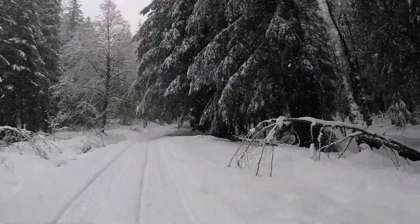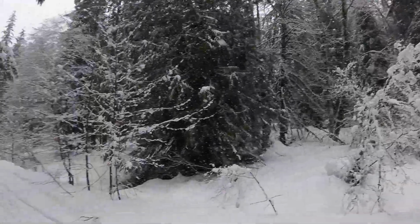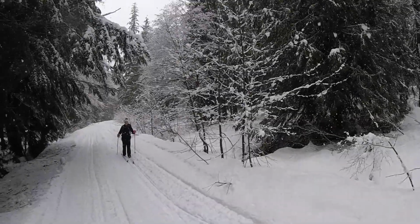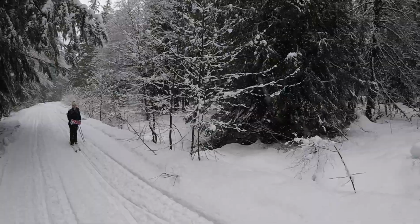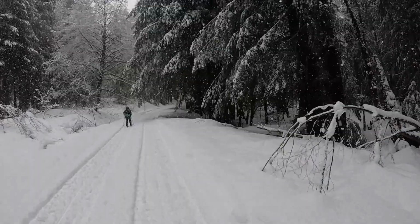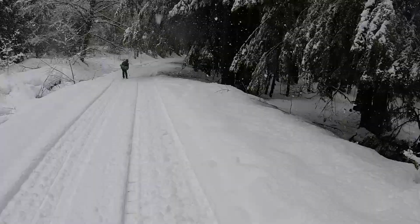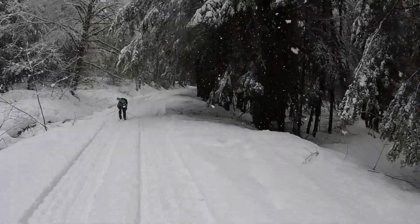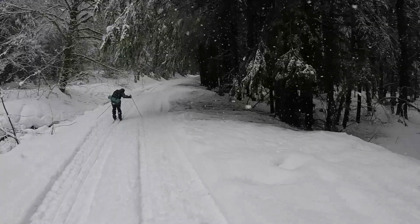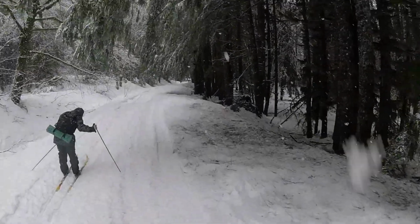It seemed to have warmed up a little bit and turned into sleet, but now, of course, as soon as I turn the camera on, it starts snowing again. Wish I could keep the camera on the whole time, but this old GoPro battery does not last very long in cold weather. So get a little bit more skiing action, then I'll probably turn it off for a while again and see how long we make it.